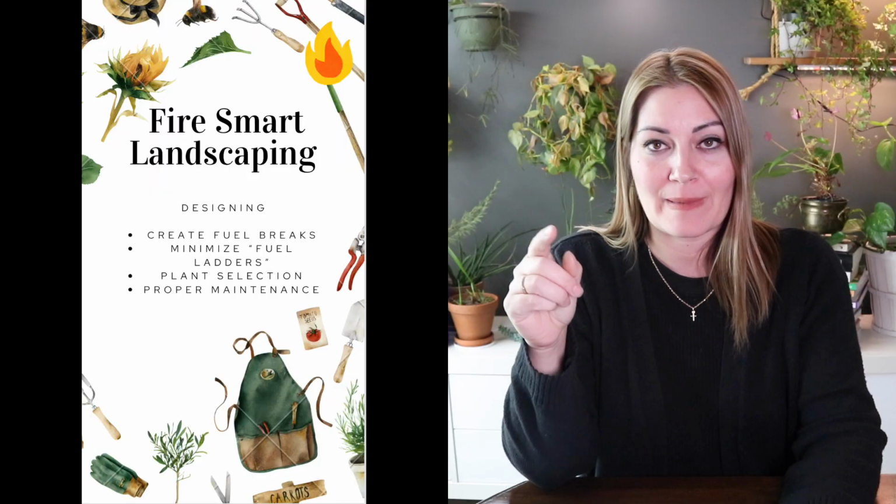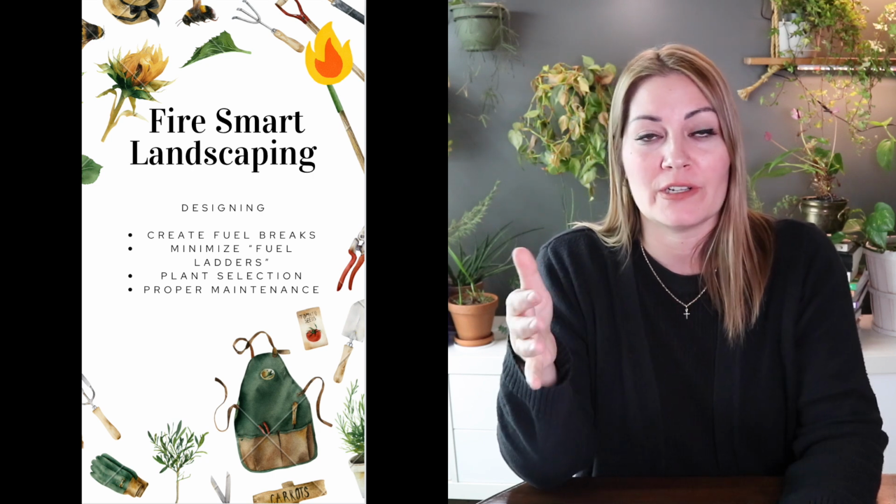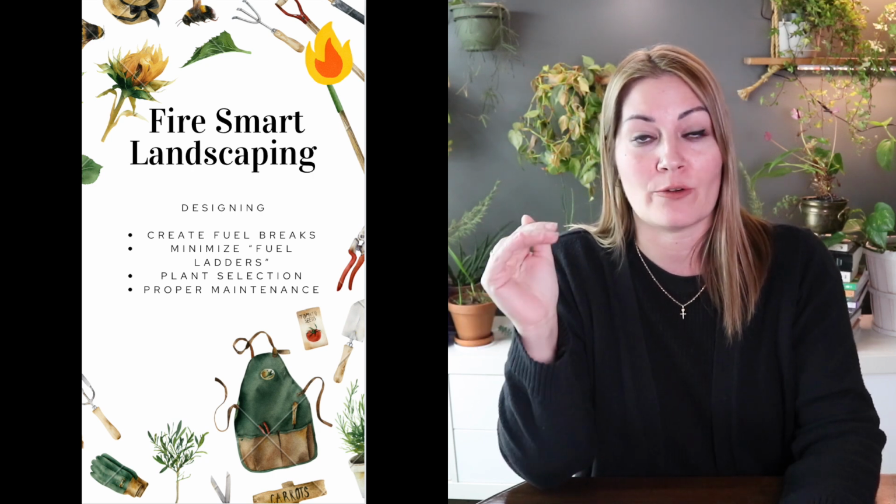Okay, now the fun part, designing with your FireSmart lens on. I've mentioned creating fuel breaks. Fuel breaks are any sort of material or plant spacing that you are doing in order to stop that pattern of a potential fire from burning. So a dry creek bed is a great idea. We live in a very dry climate, so some people would do a pond or a stream, and those are great too. But even a dry creek bed is not only visually appealing, it is also a natural fire break and a nice accent to your garden as well.